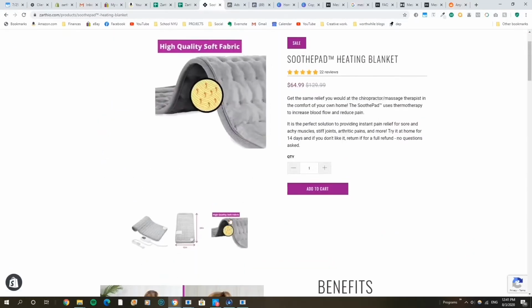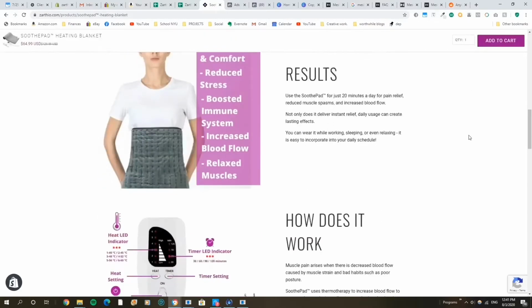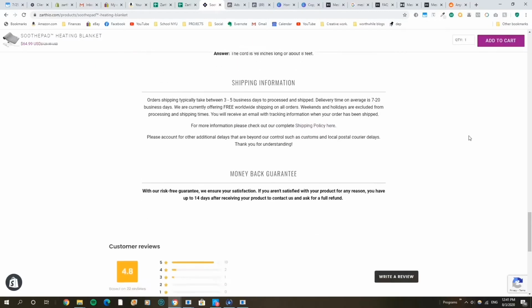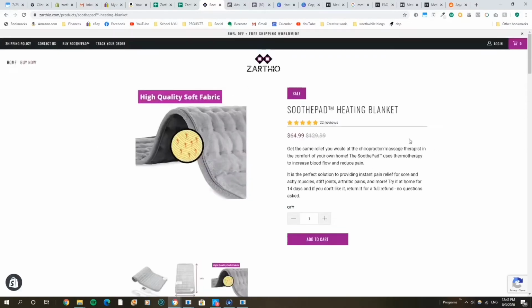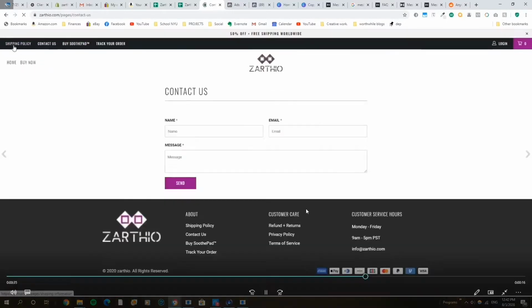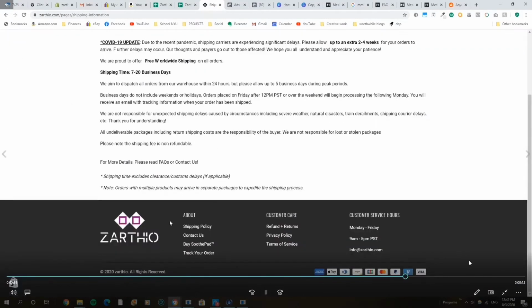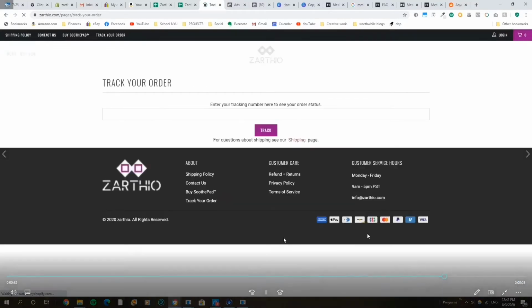And this is just the product page. So you can see I did custom images. I changed the colors. I added sections, FAQ, all that basic layout. Wrote my own reviews. Yeah, just track your order, contact us, shipping, all that kind of stuff. So yeah, that was the store.